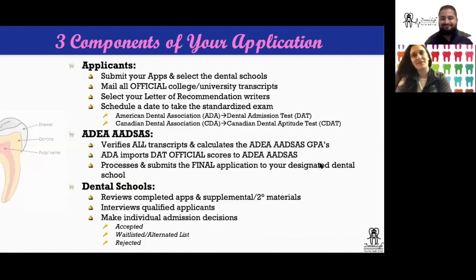Okay, the three main components of your application. The first component is the application part of it, which includes all your official transcripts and the letters of recommendation, and we're going to go over that in more detail. Then it's the ADEA AADSAS, which verifies and calculates your GPA, because it does different GPAs, like a bio one and overall GPAs, and it adds your DAT score and everything like that. The dental schools are the third part, because that's where they receive your information and look it over. There are the supplemental or secondary applications, and then the interview after secondaries. Then there's the acceptance, the wait list or alternate list, and then the rejected list. That's kind of how it goes.